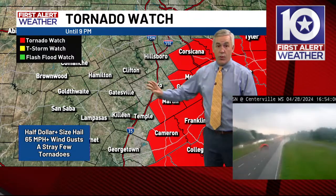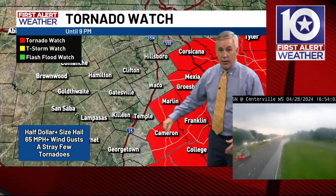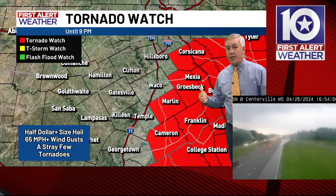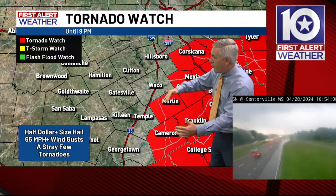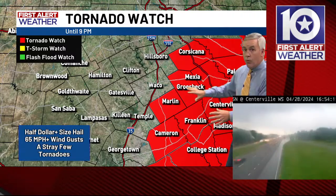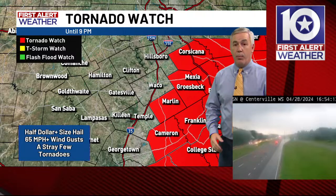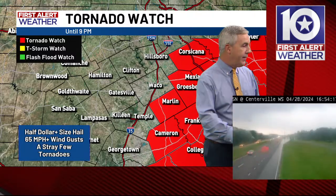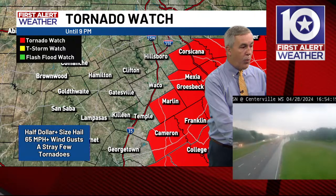So we can get storms that are a long ways west of Waco, Temple, Killeen or a long ways east that we're having to keep an eye on. But this watch does not include the I-35 corridor, and the threat will continue as these storms move east. They will move out of our area within probably the next couple of hours. So yes, it runs till 9 o'clock, but this is going to be more of an East Texas evening event that we will be watching.